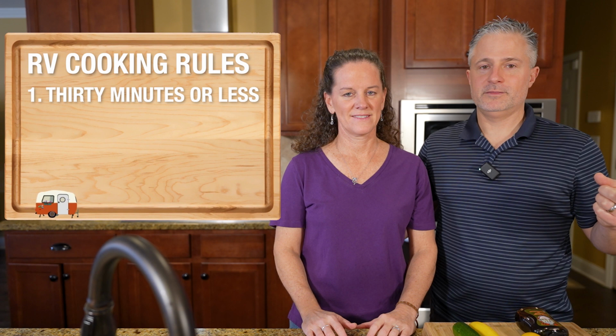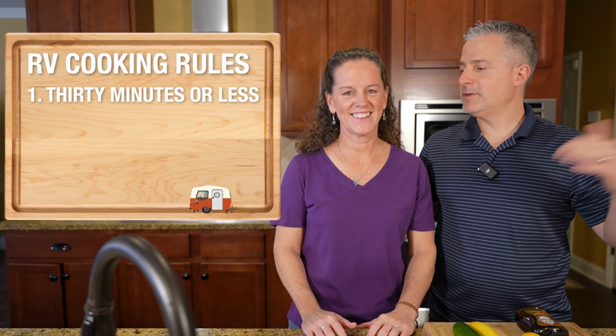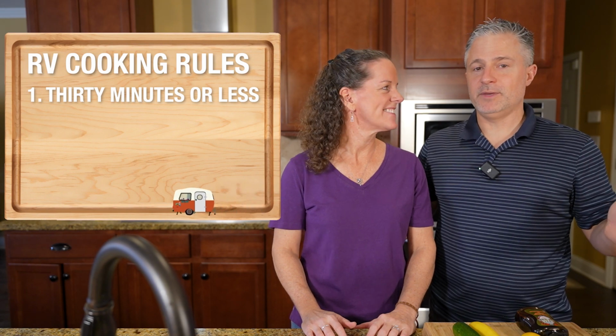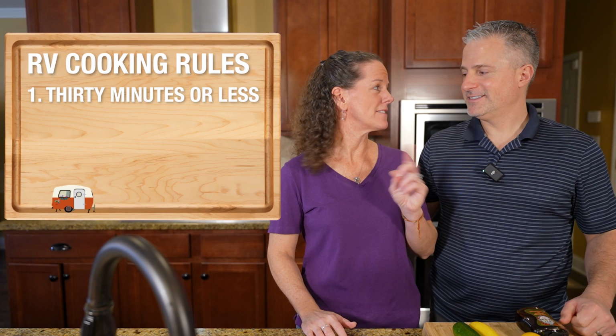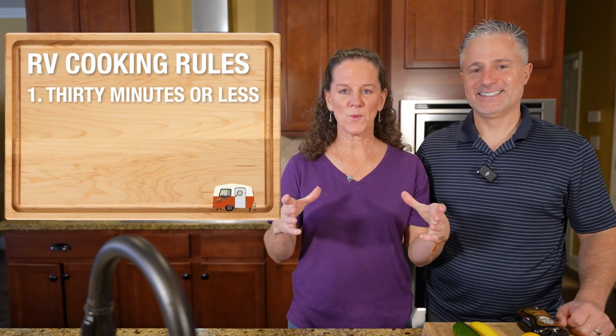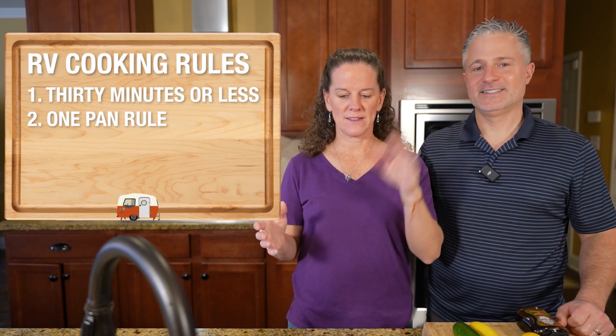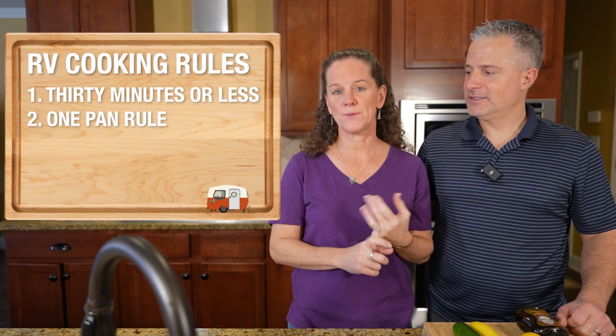The first is 30 minutes or less of prep time. Normally we're on an adventure and we want to adventure to the last minute or minimize the amount, and it's really easy to make a restaurant quality meal in 30 minutes or less. And you're probably hungry and don't want to wait too long. And the second rule is we use a 1-pan rule. So anything we cook is in 1 pan. We might need to take it out, cook something else, but that helps so much with cleanup, especially if you're out boondocking. You don't want to use that much water.